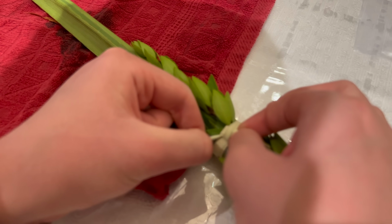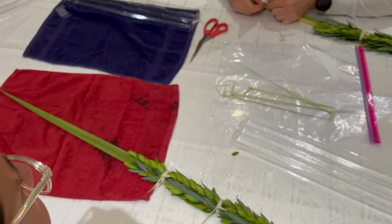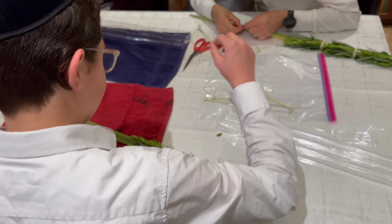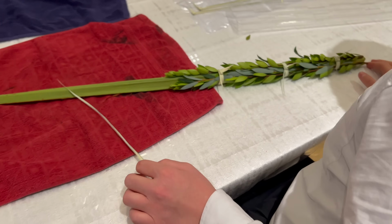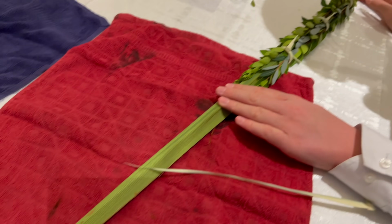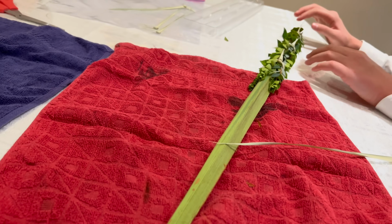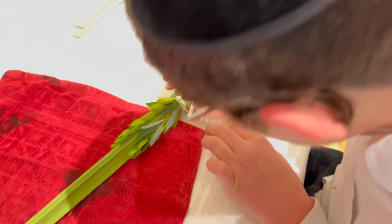people's good fortune. The Hadas has a pleasant smell and no taste, which represents the one who is outstanding in his performance of good deeds, which positively affect one's environment, like a good smell, but lacks outstanding Torah knowledge. When my husband picks them, he makes sure the leaves are deep green and not wilted.